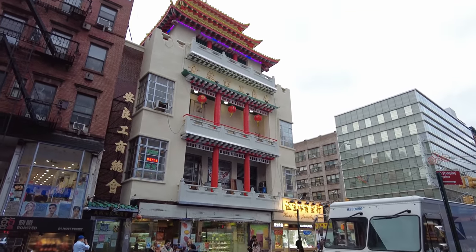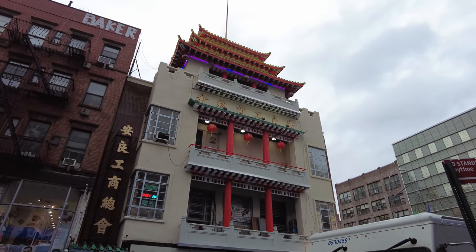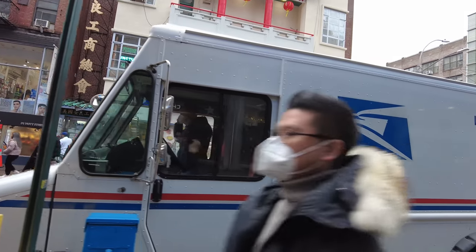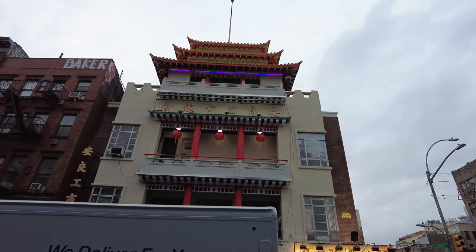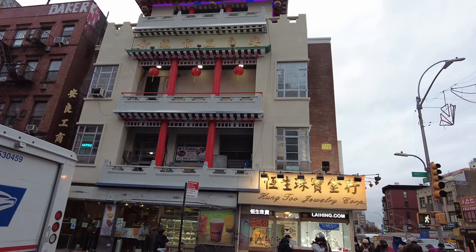The headquarters of the Anlong Merchants Association. They recently had their building renovated. Now you can see it's a lot brighter now and cleaned up. And now it has LED lights as well.